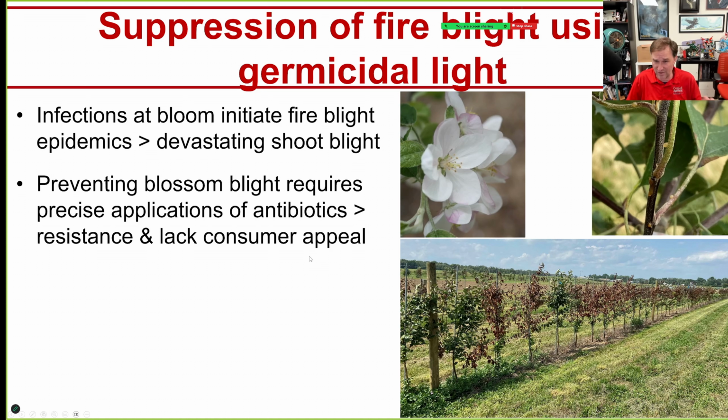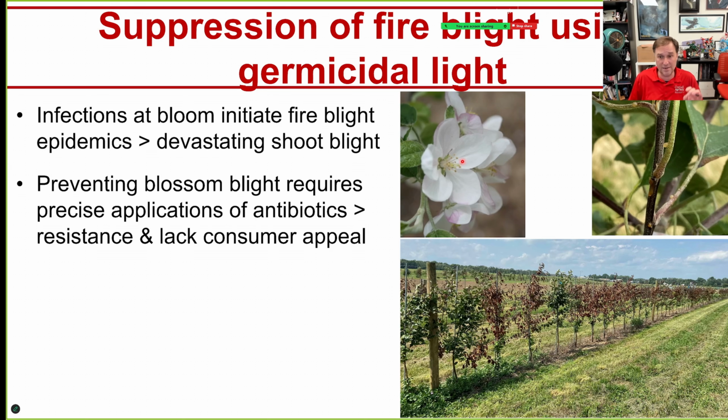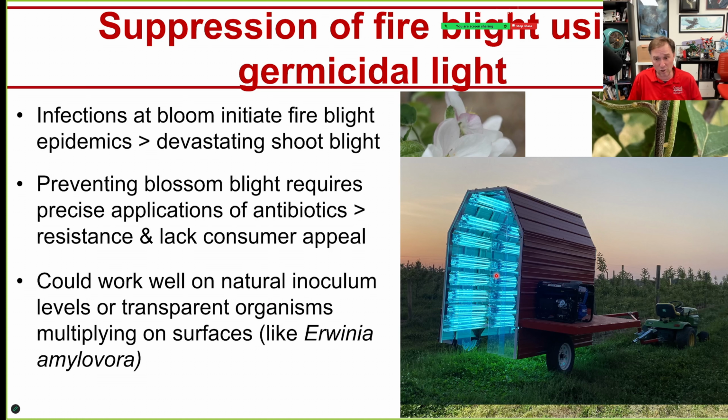And then I thought, if these things are multiplying on the stigmatic surface of the flower, perhaps UV has an opportunity to get it. It could work well on a natural inoculum, on transparent organisms like Erwinia that's right on the surface of the flower. This is the newer unit.